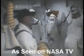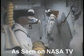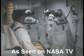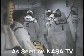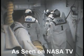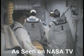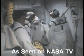STS-123 marks the 122nd launch of the Space Shuttle program, the 21st launch of Space Shuttle Endeavour and the 25th flight to the International Space Station. This is the 30th night launch in the Space Shuttle program.